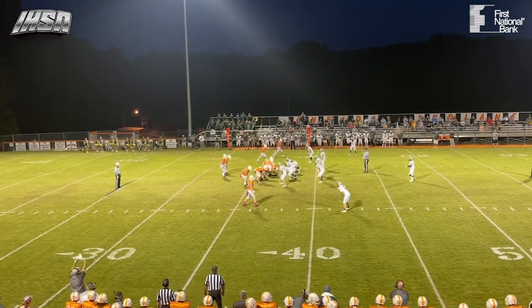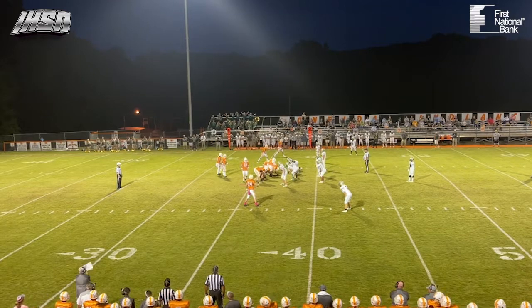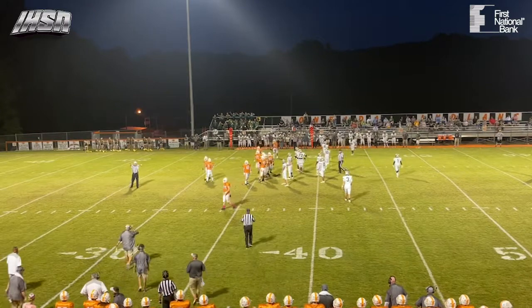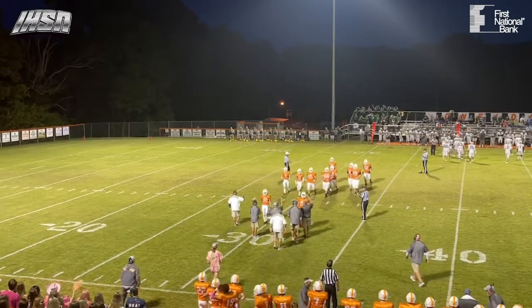Rector in the shotgun. Phillips wing back on the right side. Now he moves over to the left. Meredith. There's confusion on the formation. Now Oneida's going to take a timeout. So with 7:05 to play here in the first quarter, we'll take the break as Oneida takes the timeout. Your score, it's Rockwood 7 and Oneida 0.